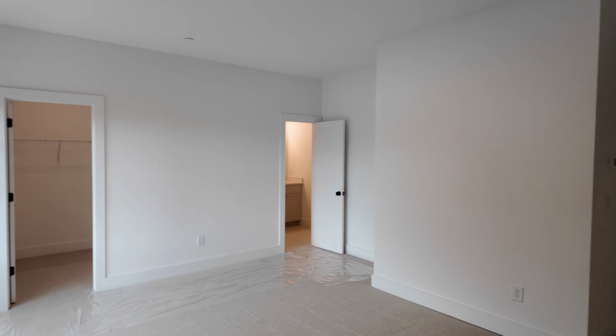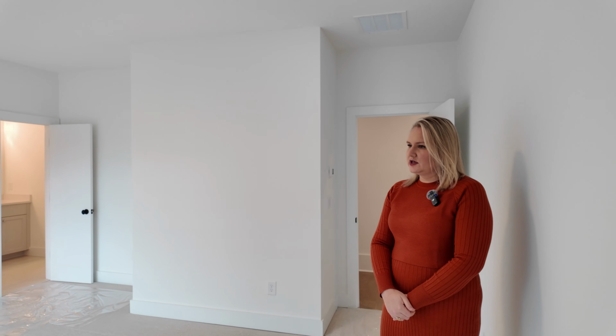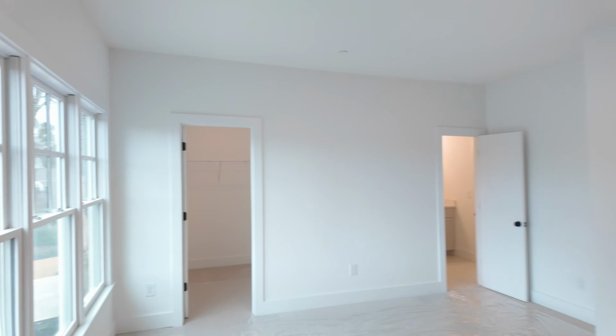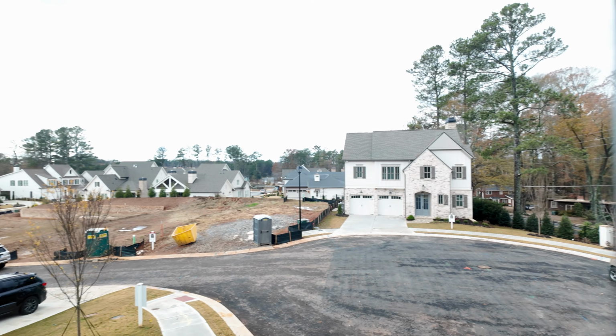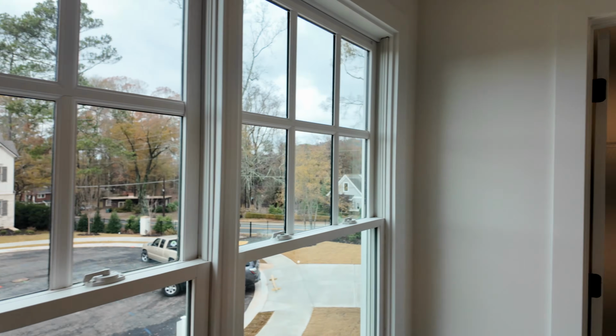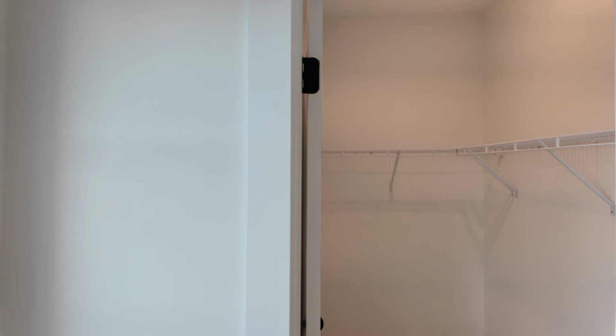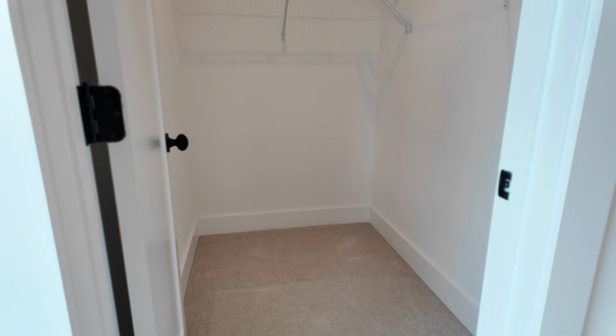So they're good sized rooms. Great size. Got a good view of the cul-de-sac here coming out the bedroom, which I like. Lots of light in here. Yeah, and you got a slightly bigger walk-in closet on this side. And then the next 2 bedrooms, this one plus the next one, share a Jack and Jill. Let's go check that out right now.